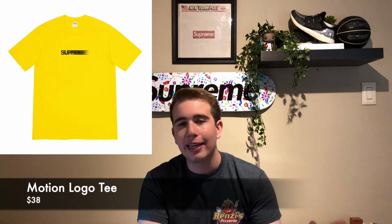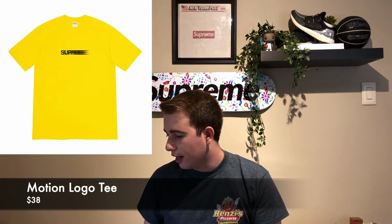Then we have the most hype thing, and it's the Motion logo, the overused design. And I still like it. I still like it every time. Like, I think it's definitely super clean, and it's cool. So I would say the black colorway is definitely the way to go. But honestly, the green colorway is the sleeper this week.